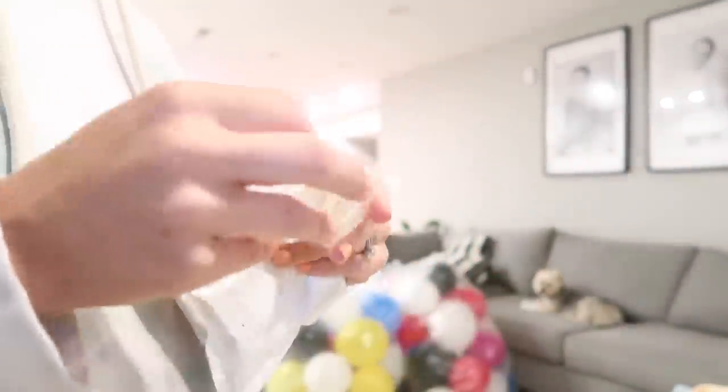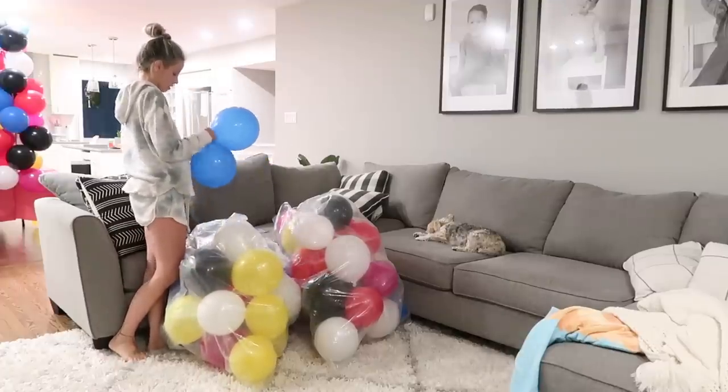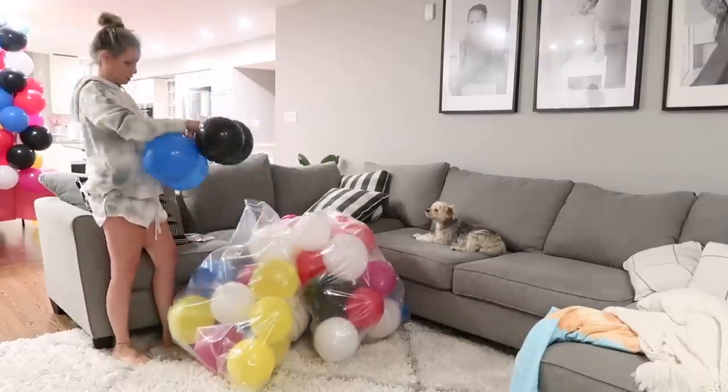Now we are moving on to my second balloon arch that will go outside with our pergola. The hardest part about all of this, and what kind of set me back in time a little bit, was that there was a 90% chance of rain the entire day. Otherwise, I would have just set up mostly everything outside.